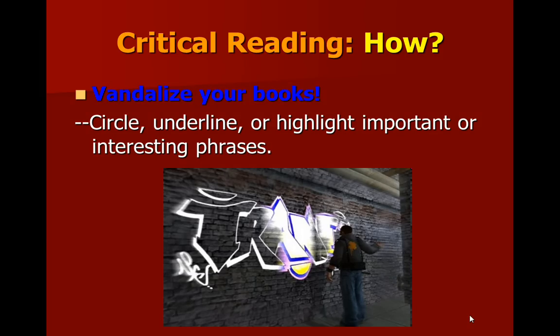So for a loss of $4, you can have a much more productive semester where you're actually engaging with your text instead of just glancing at it. So I highly, highly recommend that you be writing directly in your book.